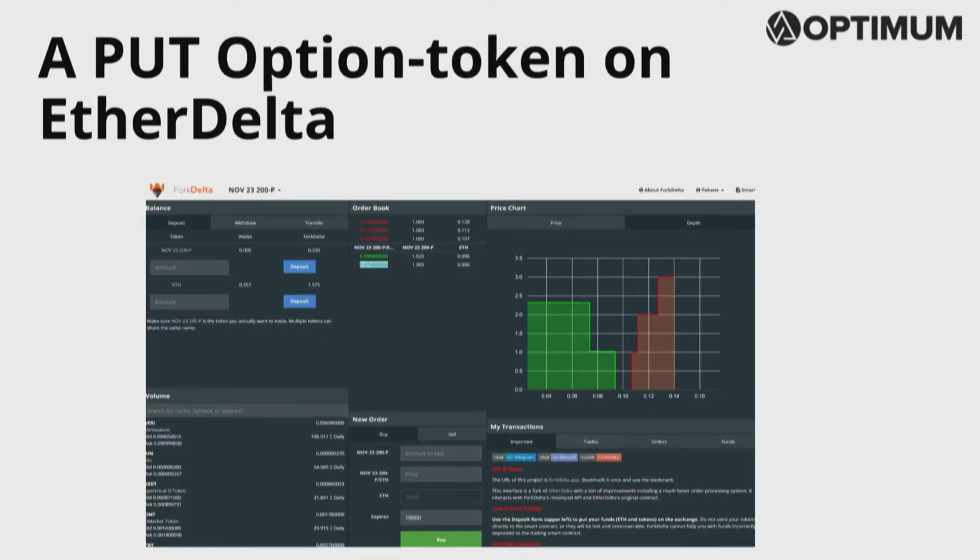And again, these calls are available on EtherDelta, which is the exchange we're using today. Other exchanges are coming online. As you can see, we have a depth chart of the current pricing for, in this case, a put option. So you can buy one, or similarly, if you have a put option and want to sell it, either to trade or collect a premium, you can list it on the exchange, or sell it at a particular price, a limit order.